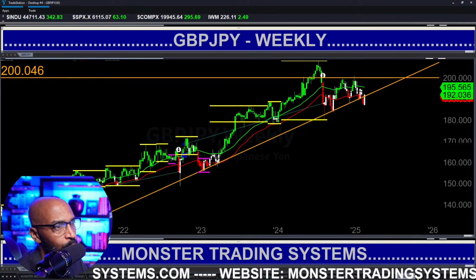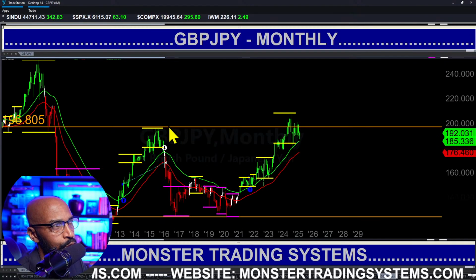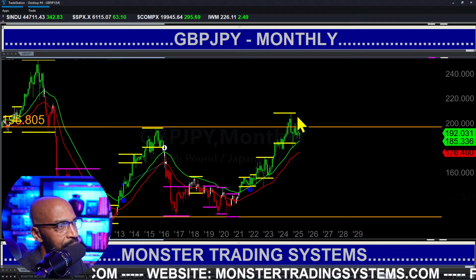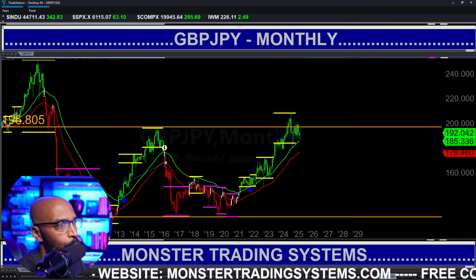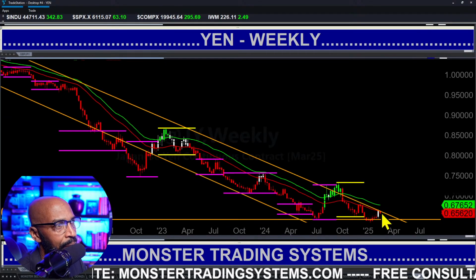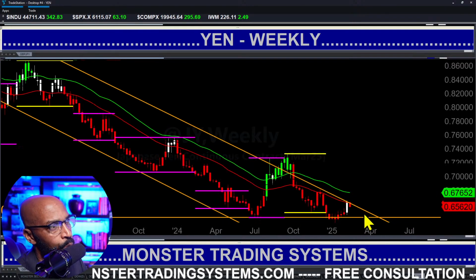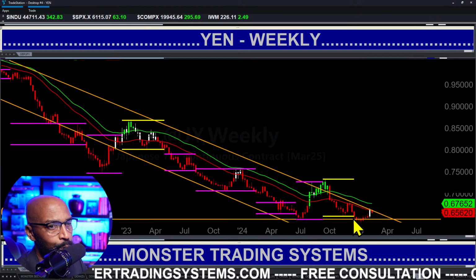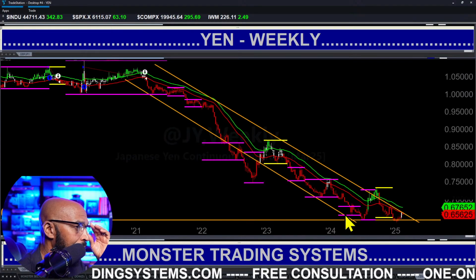So pound yen on the weekly. Pound yen on the monthly right here. It hasn't totally broken out on the monthly time frame, but it's holding well there. Okay, holding well. The Japanese yen right here, we got a red candle today. Hopefully it starts testing that support here and breaks through. That will help pound yen and the yen pairs.